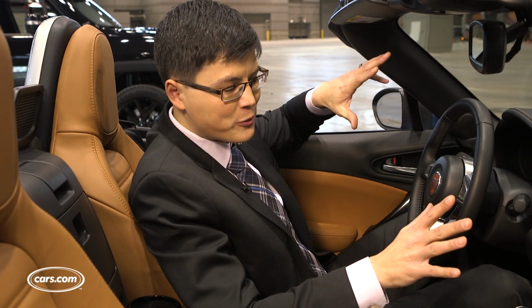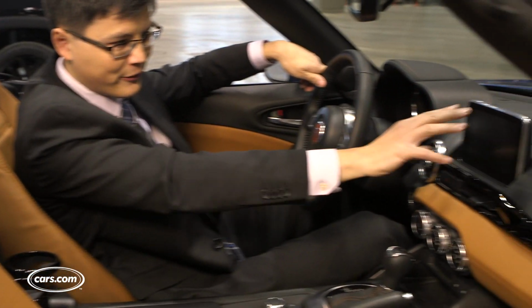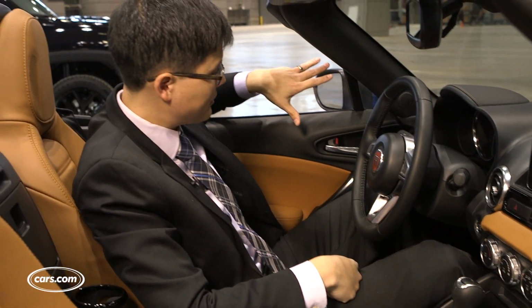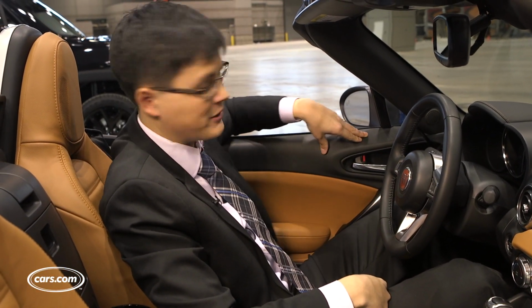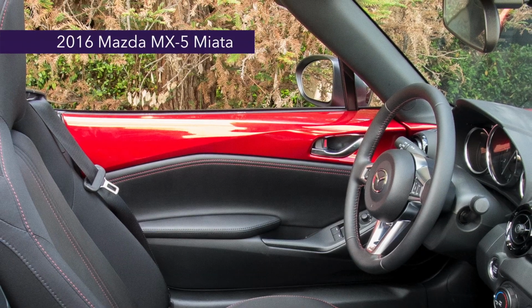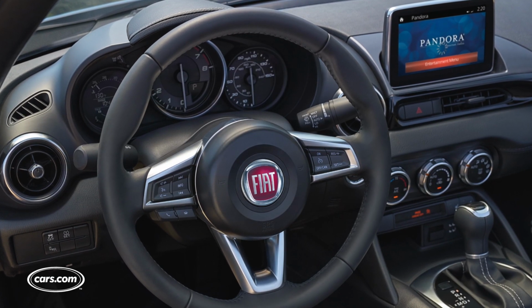Now, inside, the 124 Spider has obvious similarities to the Miata, especially with the multimedia system, which has a similar interface and even the screen and controller here. I gotta say, though, I like how Fiat trimmed out much of the interior here. A nice soft touch piece of material here on the upper doors where your arms and your elbows rest, versus kind of the painted plastic piece in the Miata. Pretty nice for what could be just sort of an entry-level luxury roadster.